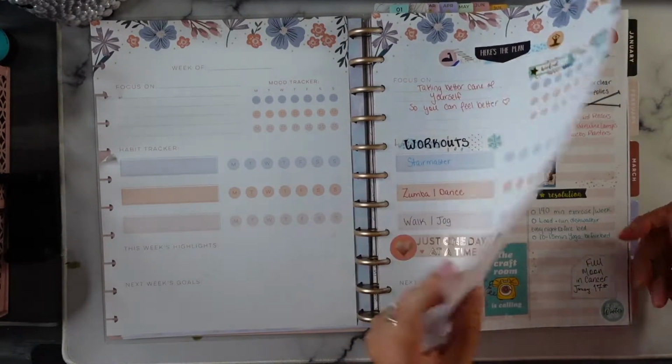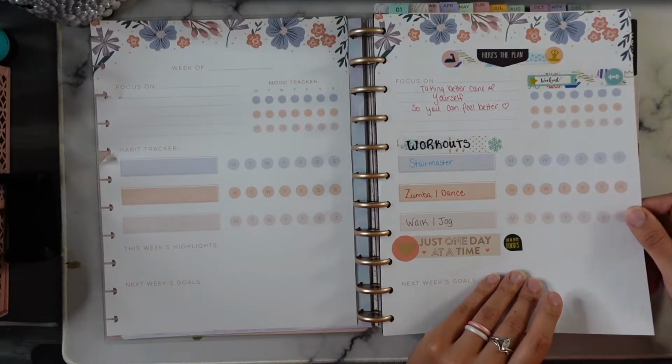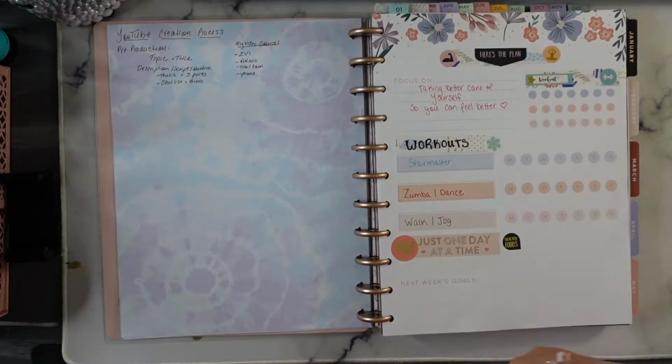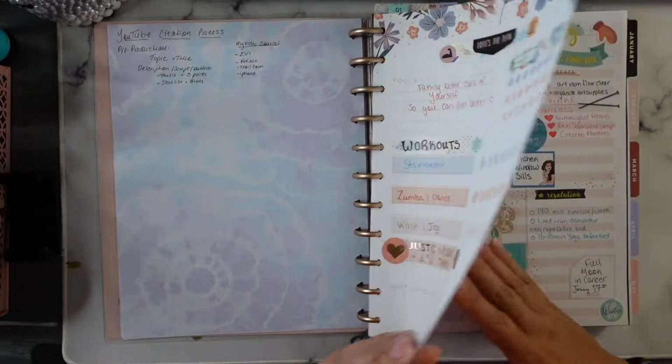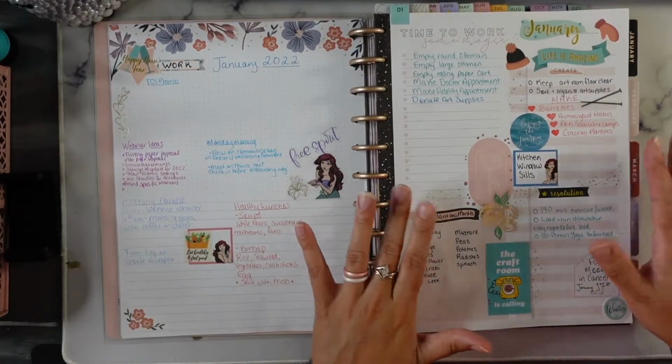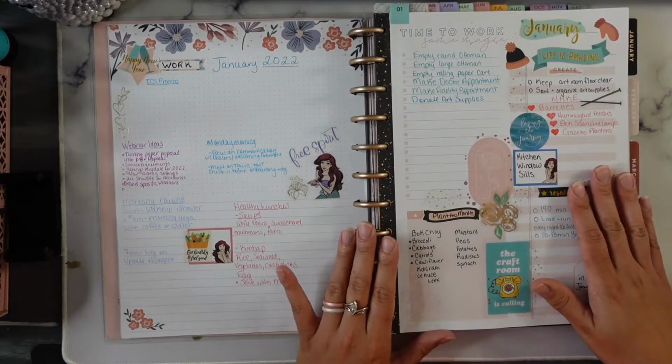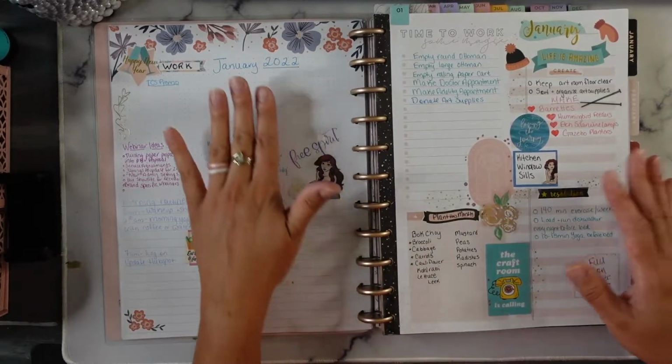When I first opened these, I had no idea what I was going to do with them, so now that I know what I'm going to do with them, I'm really excited about that. So that's the mood tracker page. Next is the monthly dashboard. I've put a lot of work into this and I am really excited with it so far.